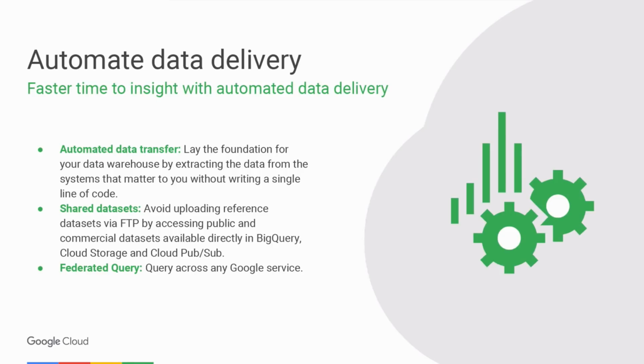And then finally, BigQuery has a unique ability, through its separation of storage and compute, to federate queries across all of GCP. This means that you can access data stored in Cloud Bigtable, Cloud SQL, Data Store, a number of other places, even Google Drive. Thus, you can actually get a real high-level view of all of your data from one spot.